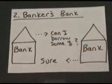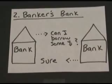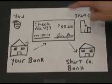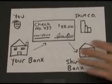2. The Fed acts as a banker's bank. So when banks borrow from each other, or when you write a check from your bank for purchases with a company that uses another bank, and that check needs to be withdrawn from your bank's account and transferred to the other bank's account, it's the Federal Reserve that settles many of those transactions.